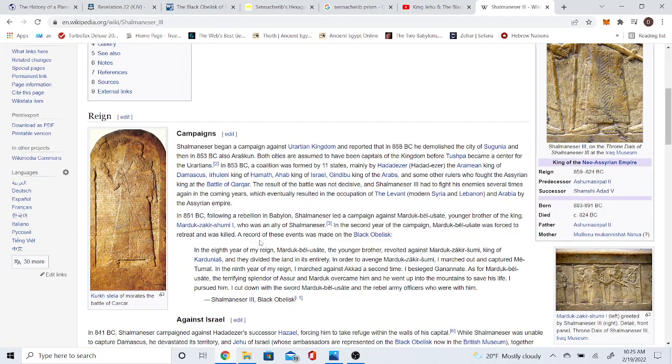Continue on. Shalmaneser began a campaign against the Urartian kingdom and reported that in 858 BC he demolished the cities of Sugunia, and then in 853 BC also Arzashkun. Both cities are assumed to have been capitals of the kingdom before Tushpa became a center of the Urartians. In 853, a coalition was formed between 11 states, mainly by Hadadezer, the Aramean king of Damascus, Irhuleni, king of Hamath, Ahab, king of Israel, Gindibu, king of the Arabs, and some other rulers who fought the Assyrian king at the Battle of Qarqar.